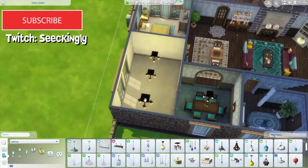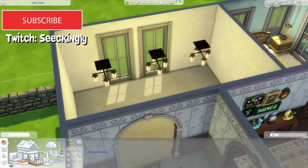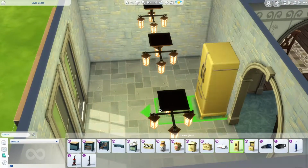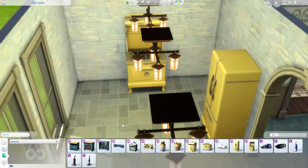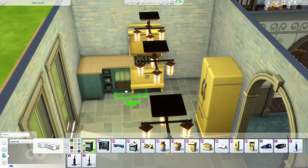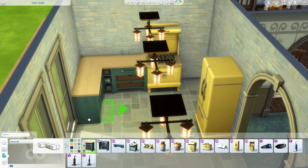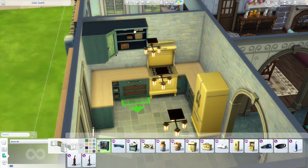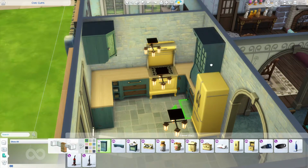And next up we have the kitchen, and I really, really like the way that this kitchen turned out. I made sure to use every single item from the new Country Kitchen Kit. And it just looks really nice. I really like this kitchen. It kind of just reminds me of a Sunday morning. You go down to the kitchen and, you know, you smell food cooking, and it looks nice.